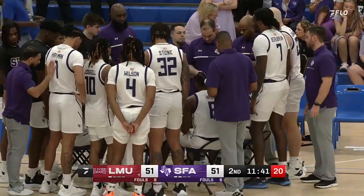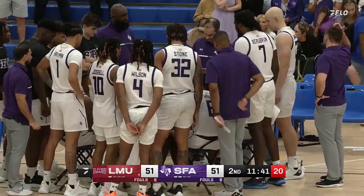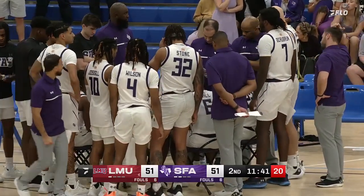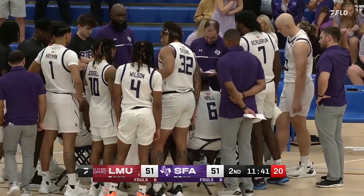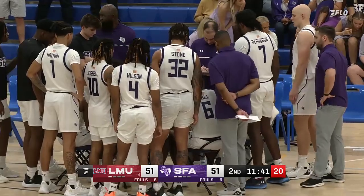Well, just getting started on the men's side here in game number 2 of what's day 1 of the Cayman Islands Classic. Stephen F. Austin, Loyola Marymount tied at 2. Matt Martucci, the former Iowa great.